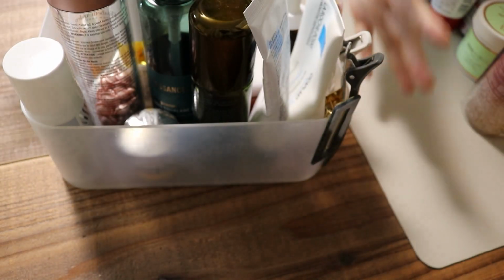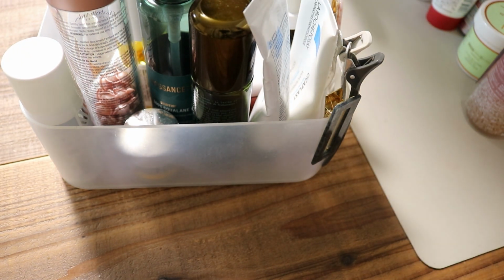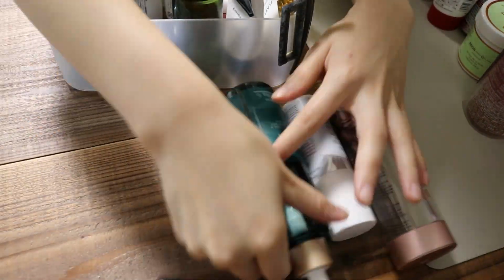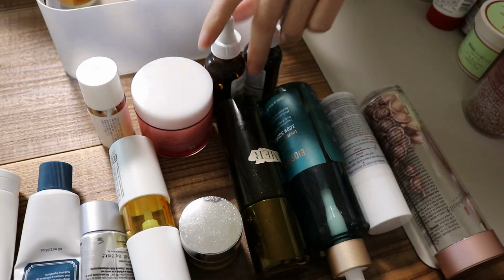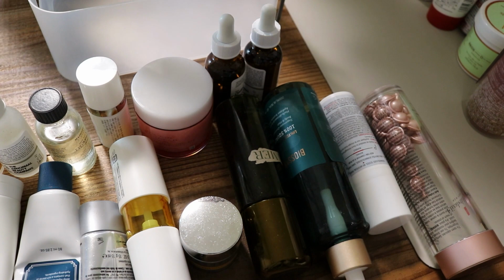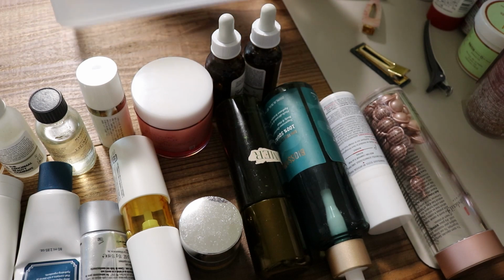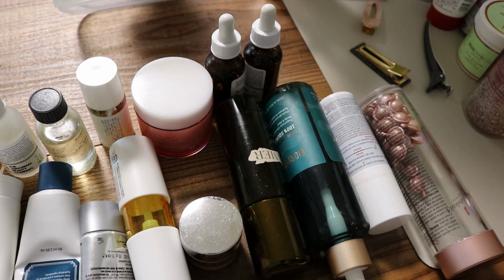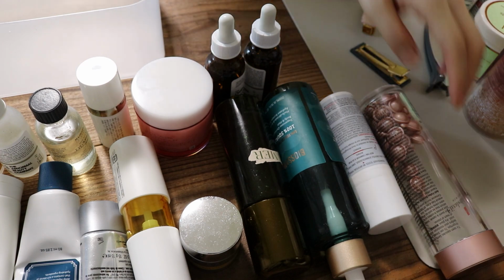There's no particular order. I'm just going through these one by one. Okay, this is the stuff that I use daily, but I know for sure there's something in here I'm not using. This thing is kind of disgusting right now. So let's just remove everything. Let's clean this little container because it's full of hair oils and fingerprints and skincare residues. This container is clean. I'm just gonna put whatever I'm keeping back in here.